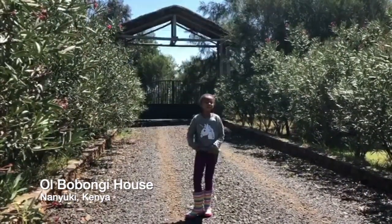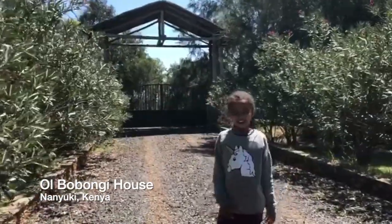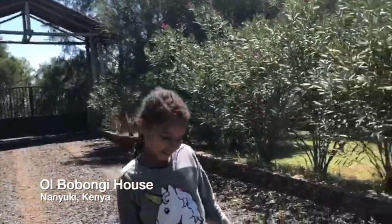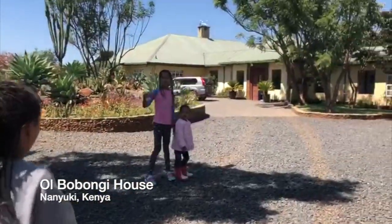Today we are going to show you a grand tour around Ol Bobongi House. Okay, lead the way. That was the gate. And here's the house.